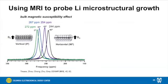So if you just place a strip of lithium metal into the magnet and you place it perpendicular to your magnetic field, you end up getting a shift of 244 ppm. If you start to rotate this strip, this shift starts to change and it goes to higher frequencies. So if you tilt 45 degrees to the external field, then you're at 254 ppm. If you go all the way parallel with the external field, so this is 0 degrees now, your shift changes all the way to 272 ppm. So this is a change of about 30 ppm. So that's pretty great resolution just to a change in direction from going like this to this.